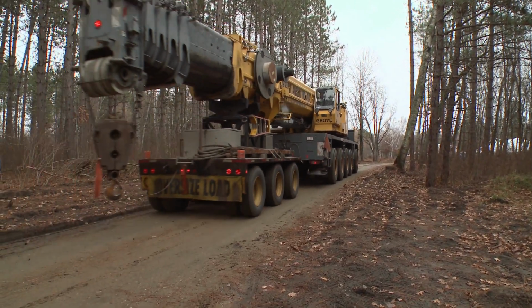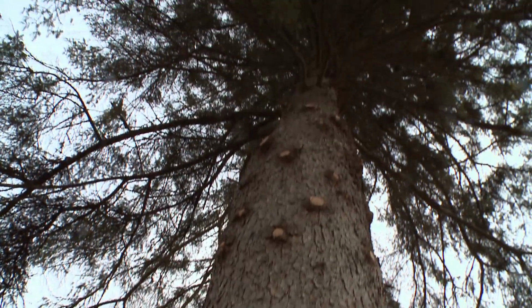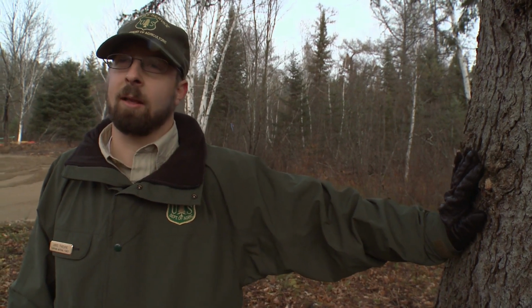This is the 2014 U.S. Capitol Christmas tree. 88 feet tall, 30-inch diameter. It's 88 years old. It's seen history, and this is what Minnesota's about, the stories that make us who we really are.